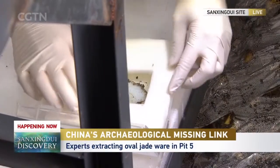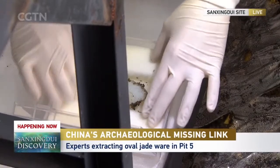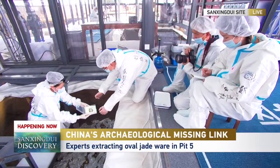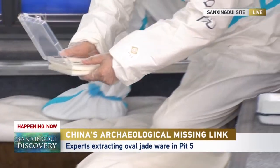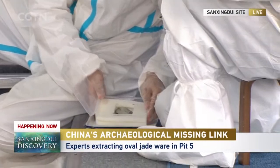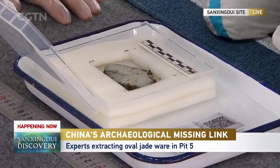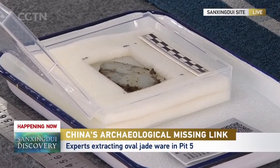We have to put it into a preservation box. I can tell the quality is very good. And then they will hand it over to another archaeologist. They're very careful. We have some procedures of standards. And then we have to take a photo of this jade piece.